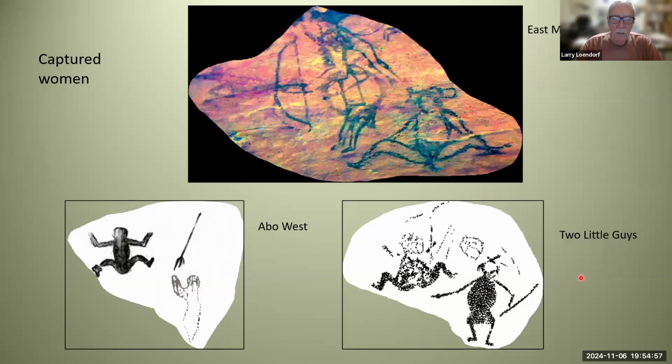And so how many more are there? And how much more is this a difference between the 2 kinds of rock art, between the Northern Plains and the Southern Plains? Notice that both of these guys who are next to these captured women at Abo West and Two Little Guys have got a stick or something in their hand. I have no idea what that is. It could be acoustic. It could be that they're counting coup on these women, although that's not something that is said to have been done. But it is of considerable interest.